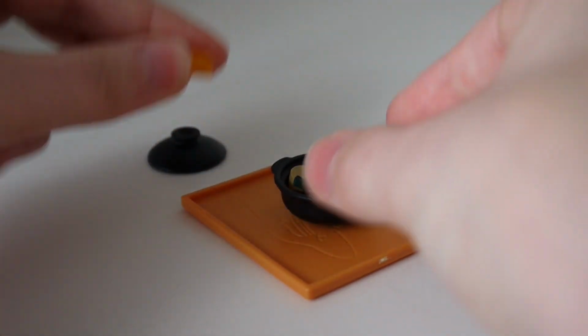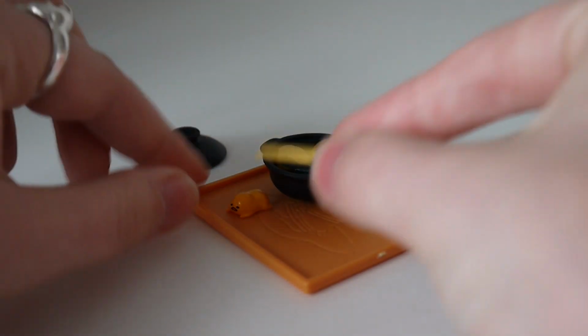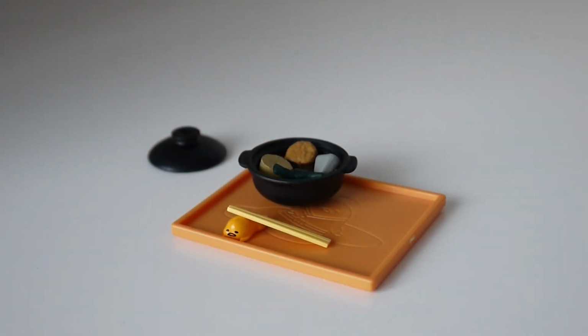Oh, he actually doesn't go there. He's a chopstick rest. Cute.